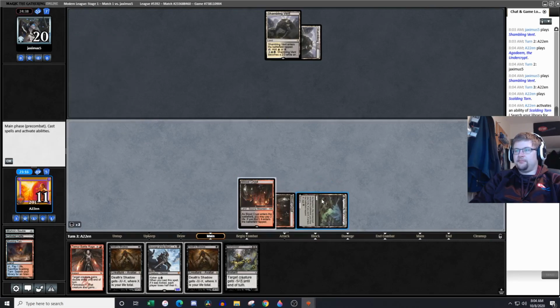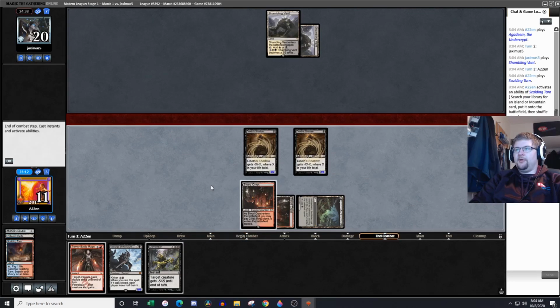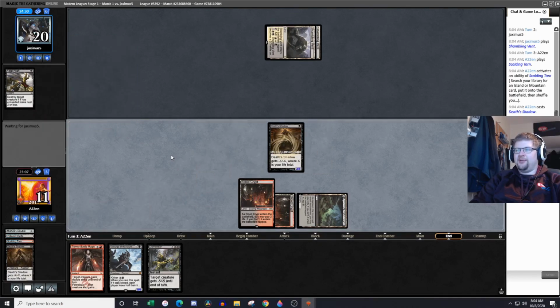And then we had two shadows. Only two twos right now, but as soon as the opponent plays a creature, they'll get bigger. All that said, does feel like they're about to die. Darn it. Goodbye, Shadow Man.